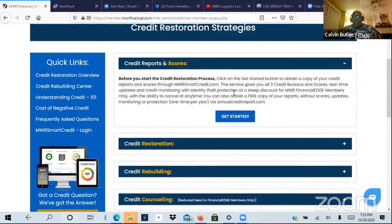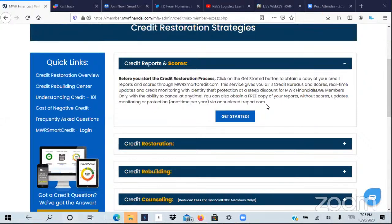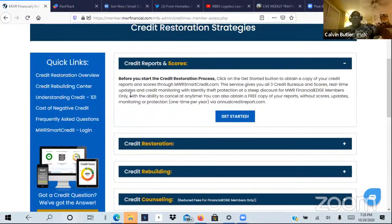The protection at a steep discount for MWR Financial Edge members only, with the ability to cancel at any time. You can also obtain a free copy of your reports without scores, updates, monitoring, or protection one time per year via annualcreditreport.com. That's another one you can go to, and you can just do it one time a year, but you won't get the score. They'll show you all your credit and all that type of stuff. So that's just an extra service. You don't necessarily need that.